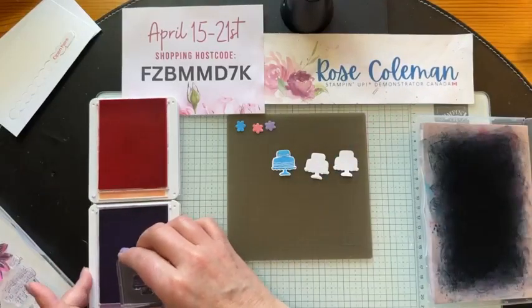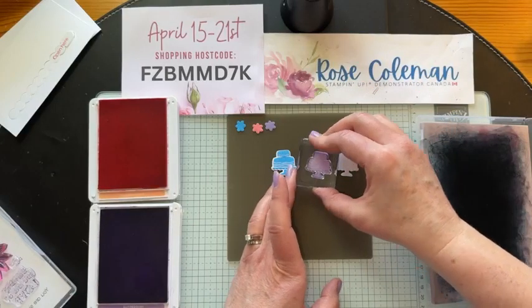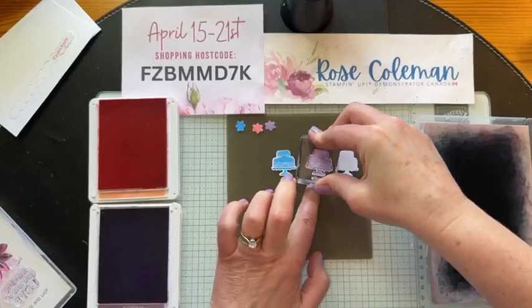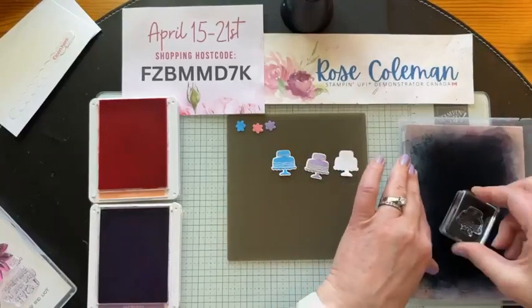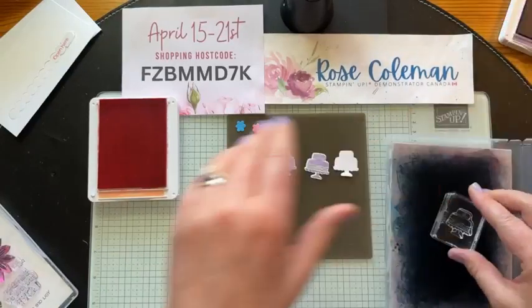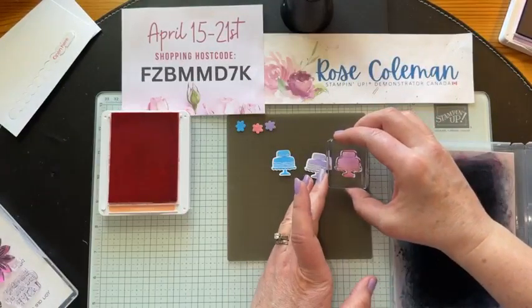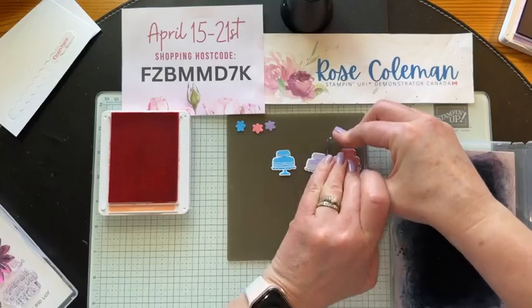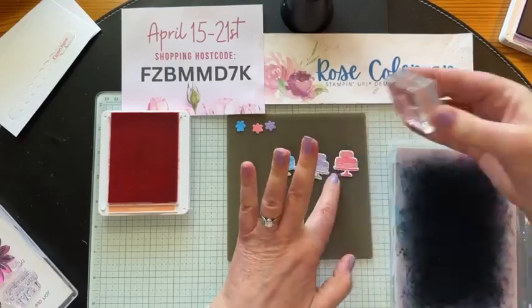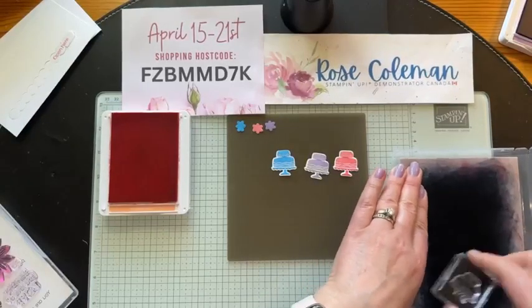I'm going to go into Highland Heather. We'll do the same thing on the next one. Highland Heather, present, not present. Oh, cake. We need cake. I need cake. Highland Heather. And then we're going to do Flirty Flamingo. Look how pretty these colors go together. Oh, so nice. All right, stamp down and boom, there we go. We've got our 3 beautiful, yummy cakes.